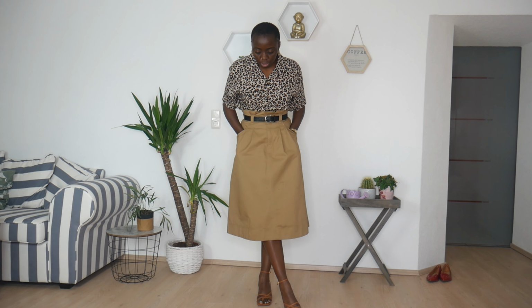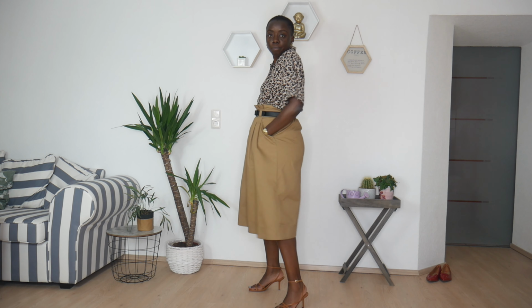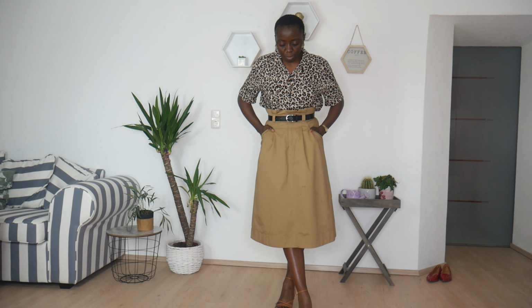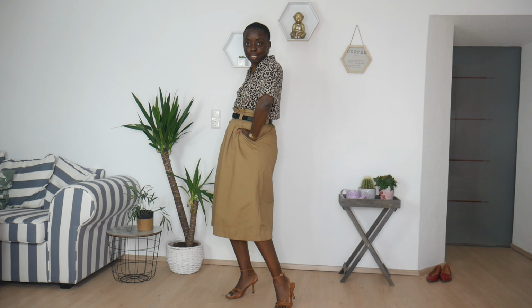The skirt actually comes with the belt. I'm not sure about what I'm going to do tomorrow, but the skirt comes with the belt. I really love the skirt. It's a cotton skirt in brown. It has this paper bag detail, and yeah, I found it. I am a really big fan, so that's why I came up with this idea.